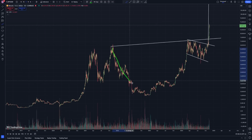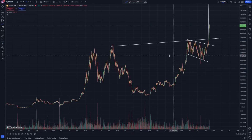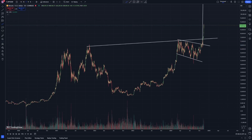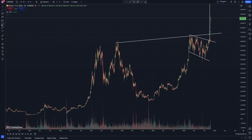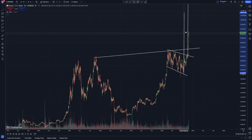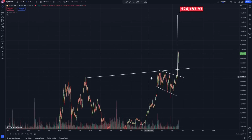But we have a cup and handle pattern on Bitcoin. Basically, we have this cup, and then we have a channel pattern going to the downside, textbook cup and handle kind of thing. So what we would do is drag from the top to the bottom of the cup, drag this to the breakout, and the breakout is when it breaks the channel pattern. So we have that cup, and then we have the channel pattern going to the downside.